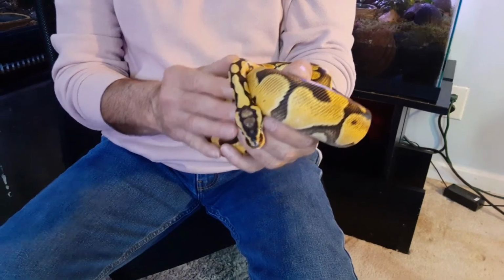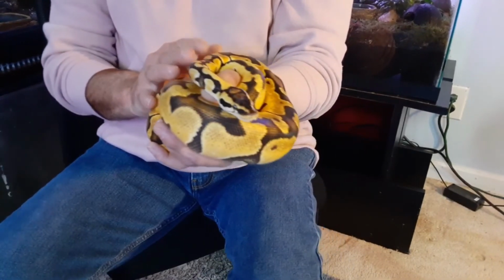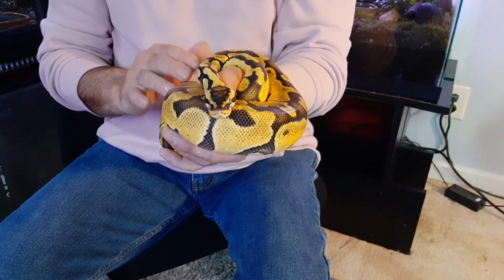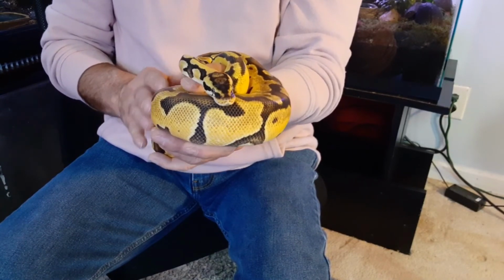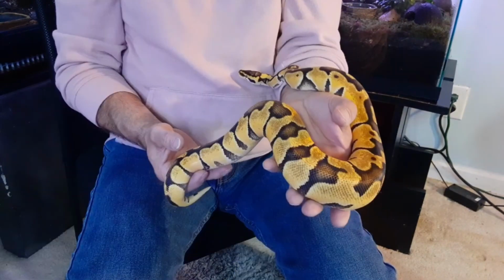They move slowly and hold on to you a little better than the colubrid snakes. And I find that holding and interacting with a ball python is one of the most relaxing and therapeutic experiences a person can have.